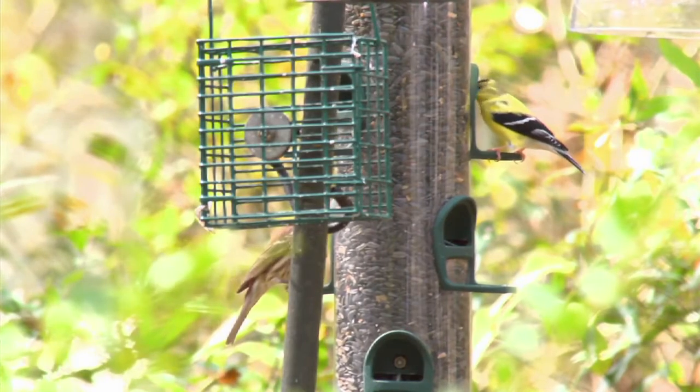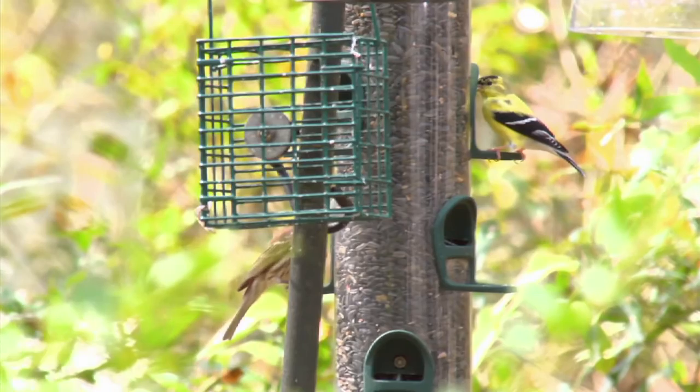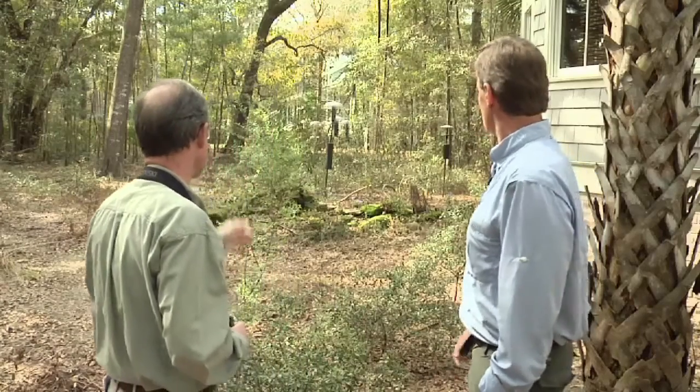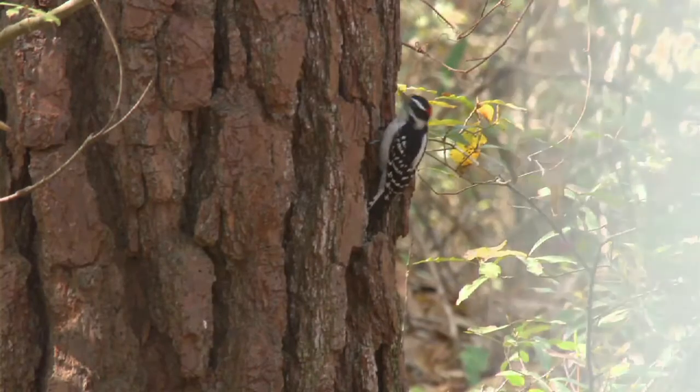We're starting to see some birds. As a matter of fact, the fact that you have trees in the backyard will attract woodpeckers. And I see there's a little male downy woodpecker that's on the pine tree over there. Notice it's got a little red cap on the back of the head. That lets you know it's a male.